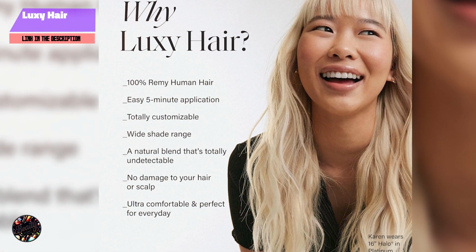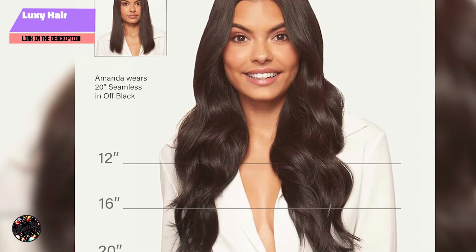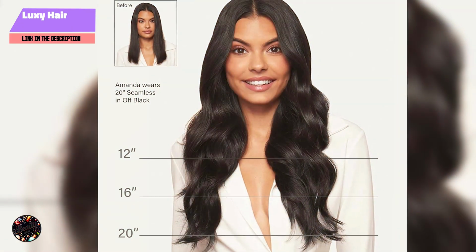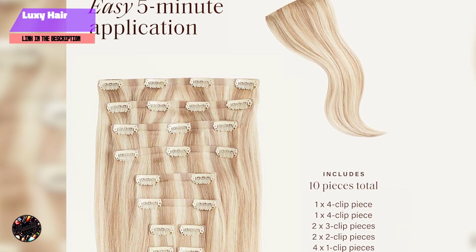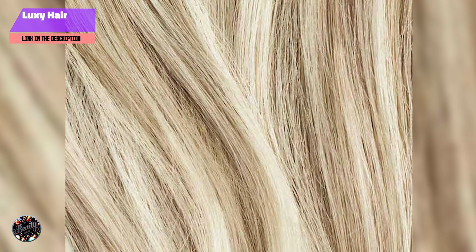Durability: one of the standout qualities of Luxy Hair extensions is their durability. The Remy hair is known for its longevity and can withstand daily styling. With proper care, such as regular washing, conditioning, and avoiding excessive heat, you can expect these extensions to last for a long time. The fact that they can be reused multiple times makes them a cost-effective solution in the long run.